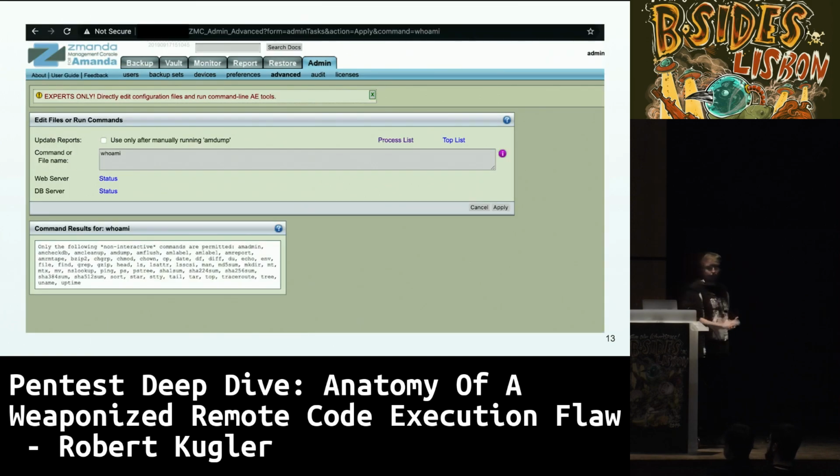But yeah, you go a little bit further, and you want to look at what other features are available. There was a cool feature in the advanced tab that allowed you to execute commands. I think that's some sort of debug feature, and it's also very dangerous. So you see, it's like experts only.